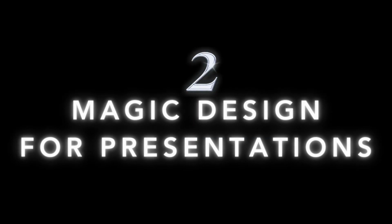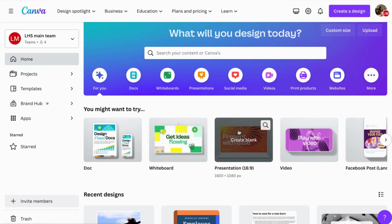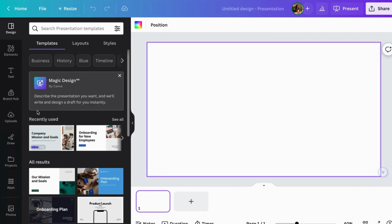All right. Magic Design for presentation. So we're going to go to Magic Design. Magic Design is great for presentation. So I'm going to go straight to presentation. You can see right on presentation, you can see Magic Design. It says describe the presentation you want and we'll write and design a draft for you instantly. That is so cool.